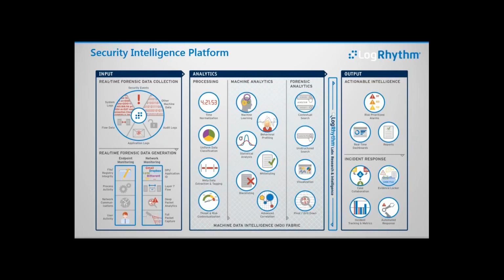So we now have the new version 7 out with our Elasticsearch backend, so we can do full unstructured searching across a big data platform. Being able to visualize that, easy for the security analysts, but also being able to pivot and drill down on that data very quickly in a real-time view in a very easy-to-use web console.